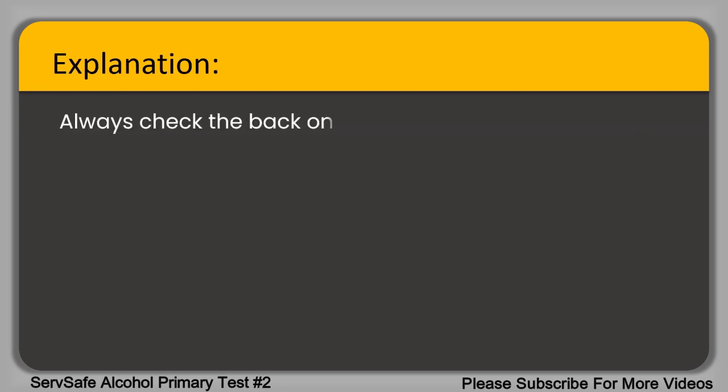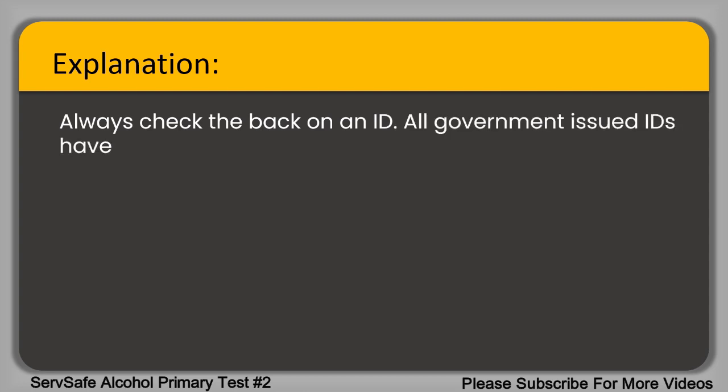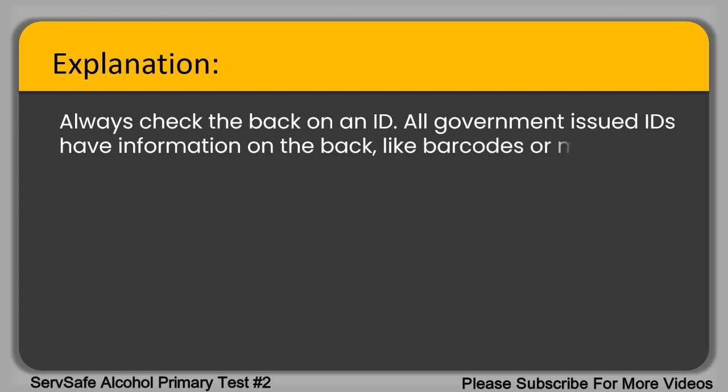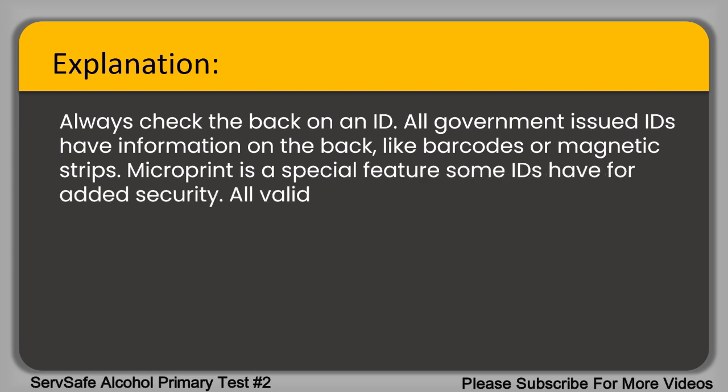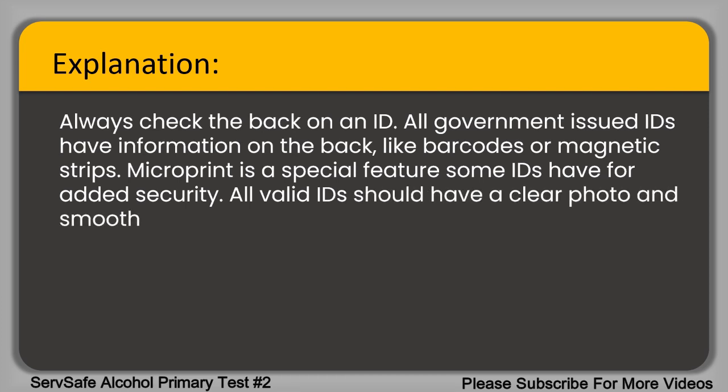Always check the back on an ID. All government issued IDs have information on the back, like barcodes or magnetic strips. Micro print is a special feature some IDs have for added security. All valid IDs should have a clear photo and smooth edges.